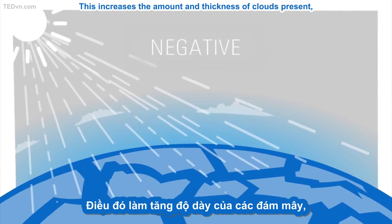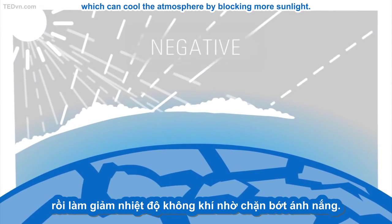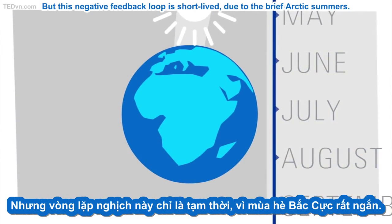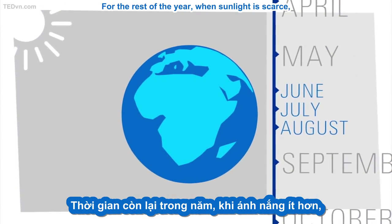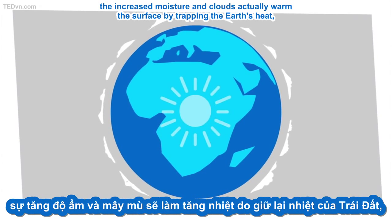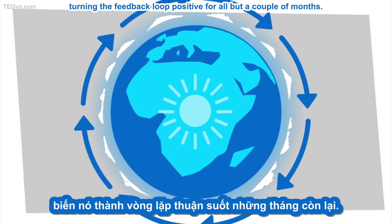This increases the amount and thickness of clouds present, which can cool the atmosphere by blocking more sunlight. But this negative feedback loop is short-lived due to the brief Arctic summers. For the rest of the year, when sunlight is scarce, the increased moisture and clouds actually warm the surface by trapping the Earth's heat, turning the feedback loop positive for all but a couple of months.